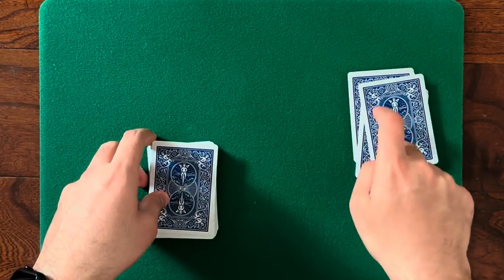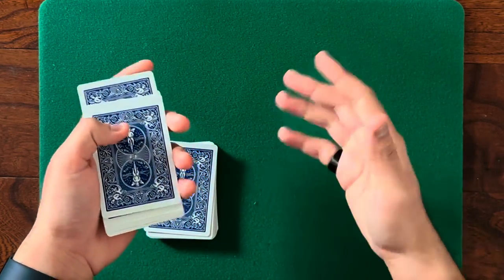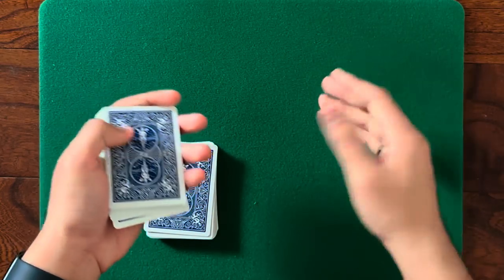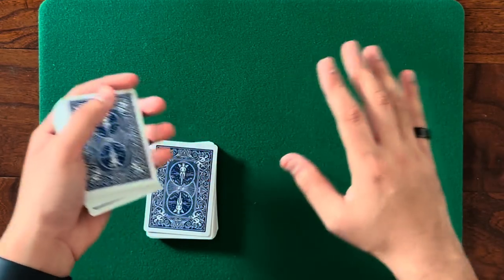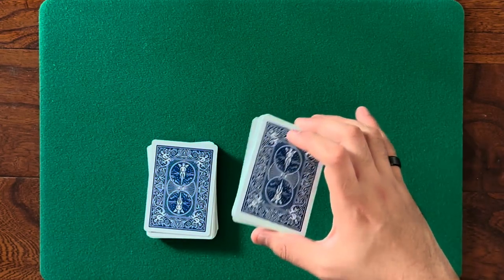Now hand the packet with the setup to the spectator and ask them to generate a secret number. You turn away and instruct them to silently count how many cards they have in the packet. This is their secret random number, and nobody, including you, should know what it is.